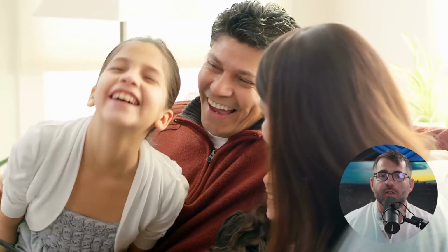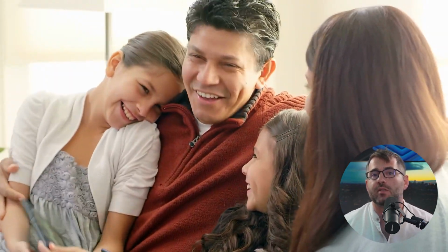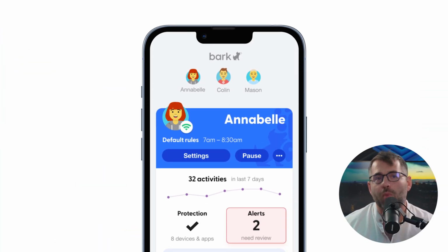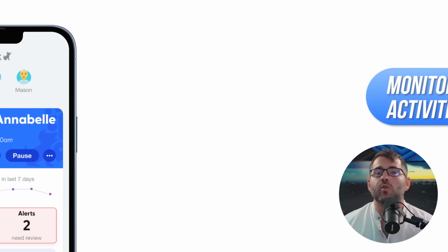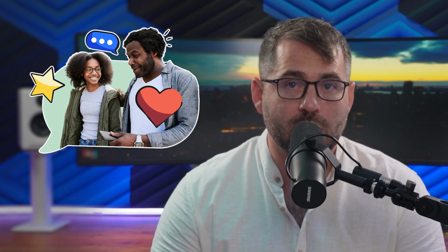Well, the key here is, of course, communication. So we need to talk with our kids about the digital spaces that they like to explore. However, we also need reliable tools to back up those conversations, which leads us to Bark. So the idea here is to have Bark helping us by monitoring our kids' activities on Roblox, alerting us to any suspicious or harmful interactions, constantly informing us of what's going on, what they're doing, which at the same time won't affect the kids' experience actually playing the game. That being said, let's see what kind of parental control features you can expect from Bark.